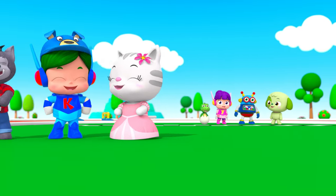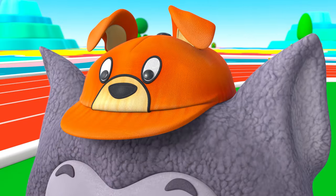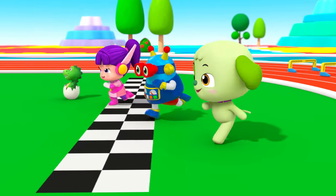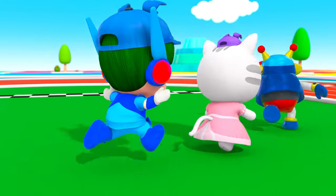Get to safety, everyone. Are you ready? Oof! Oof! Oof! Run and dodge. Oof! Oof! Oof! Don't be slow. British bulldogs.